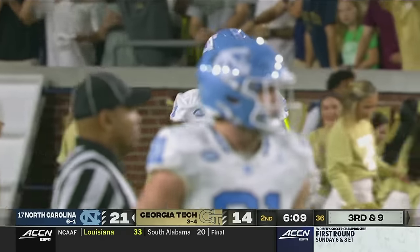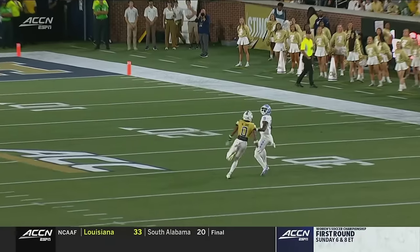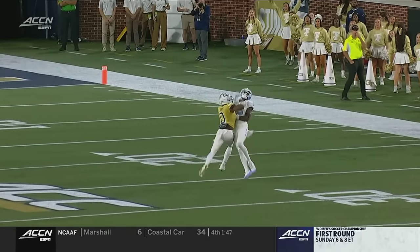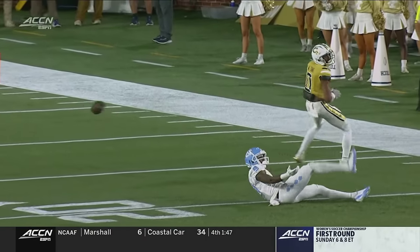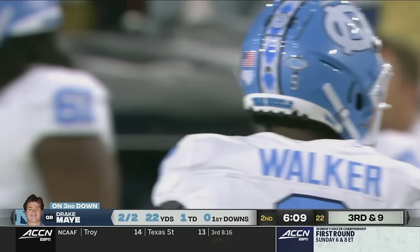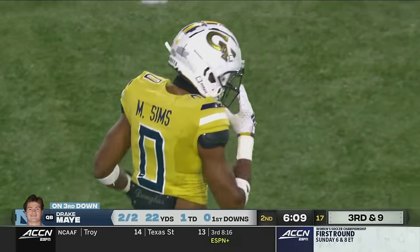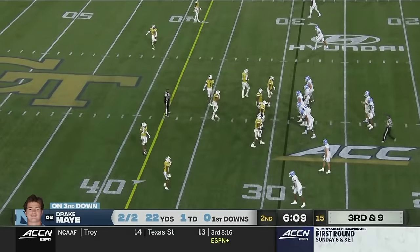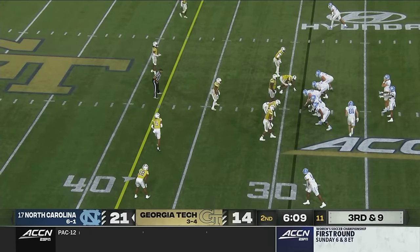Miles Sims at 6'3 in coverage for the Jackets. Yeah, there's a lot of contact kind of at the moment of truth here. I think that's a lot of contact for not looking back at the football. A little bit surprised that that didn't draw a flag. Also a little bit surprised how that ball was underthrown. And that's the first target, I think, to test. Correct. Third down and 9 now.